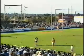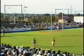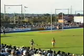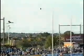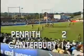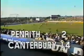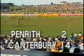And so Lamb now attempting to convert this third Bulldogs try, almost from touchline, this time in front of the grandstand, kicking of course to the railway or canal end of Belmore Sports Ground. And Lamb so far missing 3 out of 4 kicks, so he'll be hoping this one goes in the right direction, but it hasn't. We have a direct line with the post. It's swung wide, waved away there by both touch judges before it even got halfway across the paddock to the post. So Canterbury now 14 points to 2 in front.